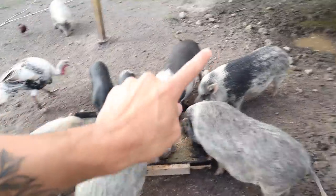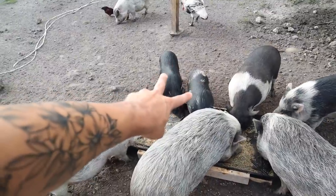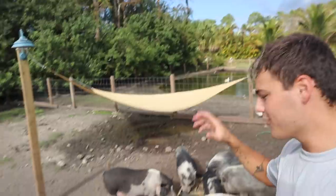One, two, three, where's the fourth? Four, over there. These two little ones I rescued, they were way too small. Some guy was selling them, I rescued them, bottle fed them all the way up, and now they're out here with these guys. Those are the only pigs that my pigs, and I say my pigs, they're all my pigs, but I always refer to them as my pigs because I've had them the longest. They're literally like the original. They're the only two baby pigs that have ever gotten along with my pigs.